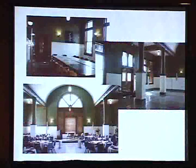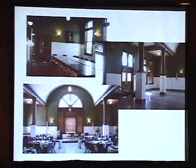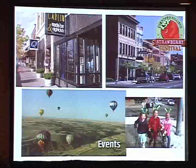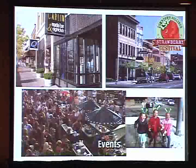And so, in the end, this kind of anchor property that can be restored and put back into use houses all kinds of wonderful activities. There's a restaurant, but the community can use it for workshops and things, starts all kinds of other things happening. So when you're talking about different programs and the vitality of downtown communities, these kinds of projects are really essential.